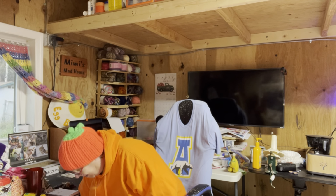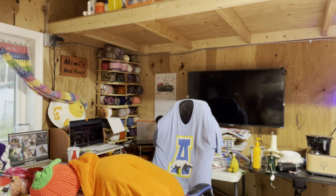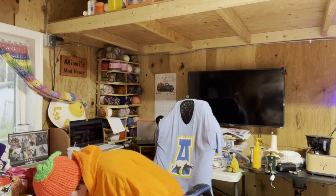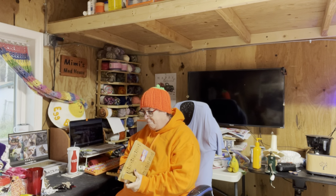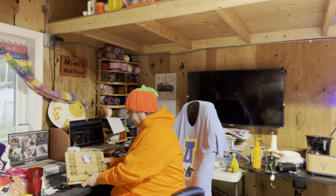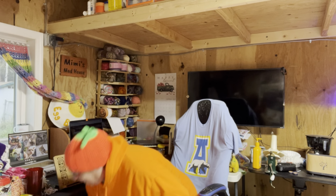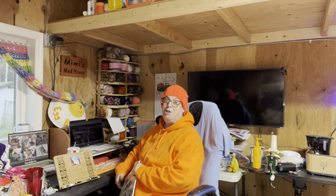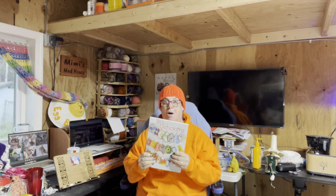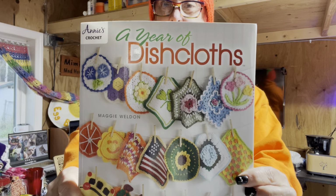Said book is right here. I actually have Sam on, I'm watching her crochet catch up. But I was holding this book up, and I'm going to show it to you real quick. A Year of Dishcloths.